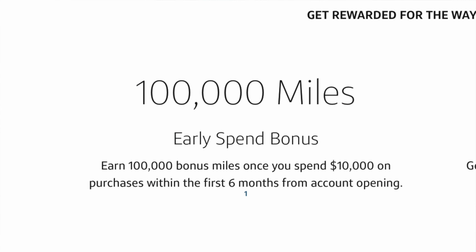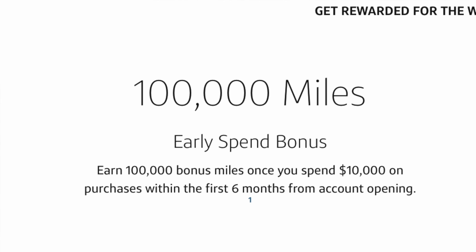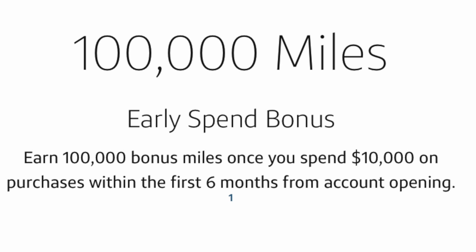All right, so the next card on this list is one of the most exciting credit card offers that I have really ever seen, and I'm being very tempted to go get this card. I haven't done it yet, but I'm definitely thinking about doing it in the near future, and that is the Capital One Venture X. Now, the reason why this card is so appealing is, number one, there is a 100,000 point sign-up bonus.